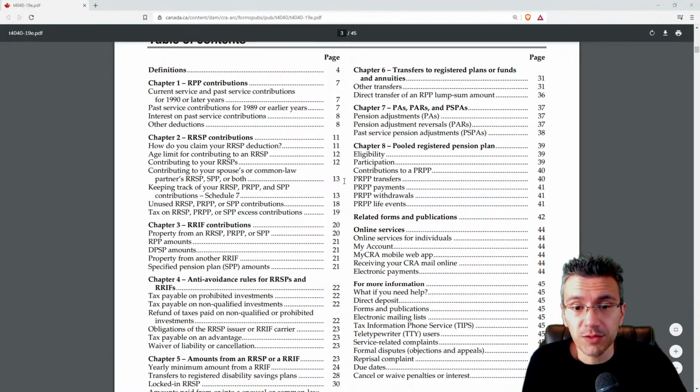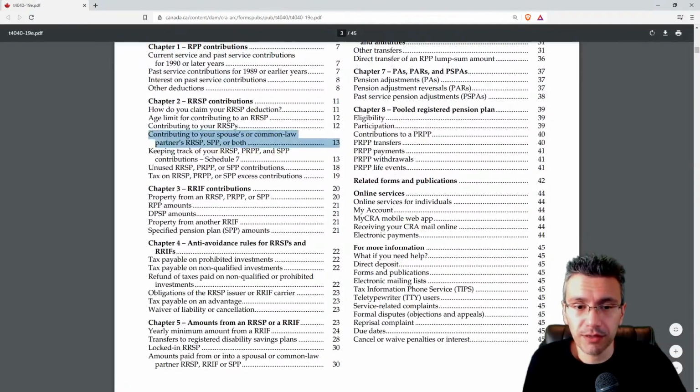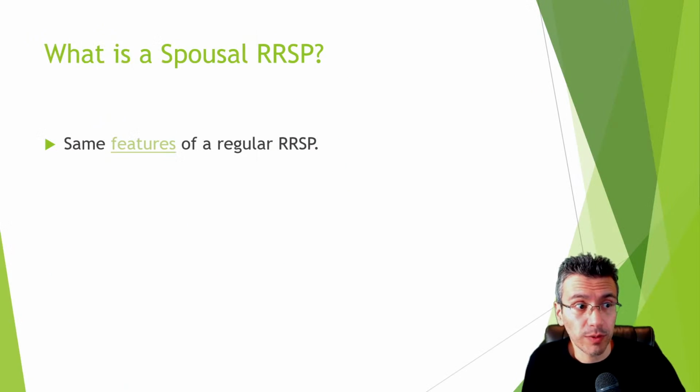So you see here from page 13 and then page 30 as well. To look at here they're looking at contributions, and here they're looking at withdrawals and what gets taxed and so on and so forth. So I'll be kind of focusing on those two aspects as we're going along here.